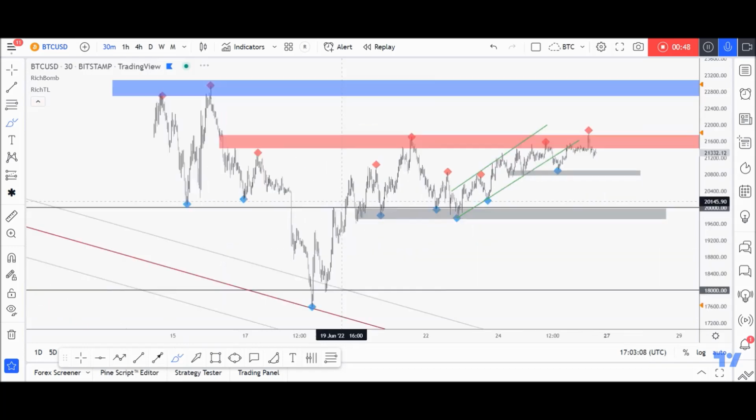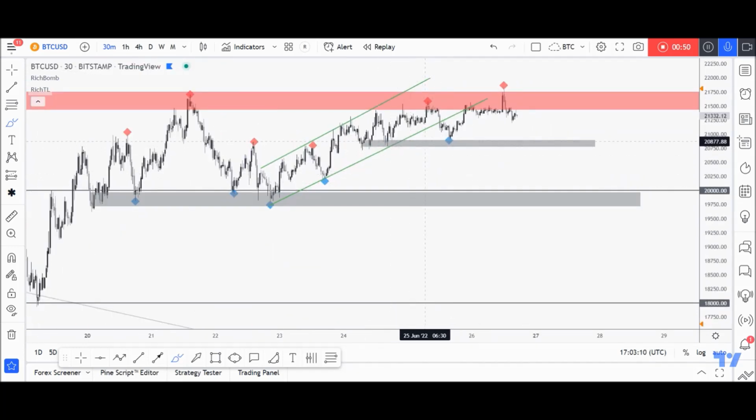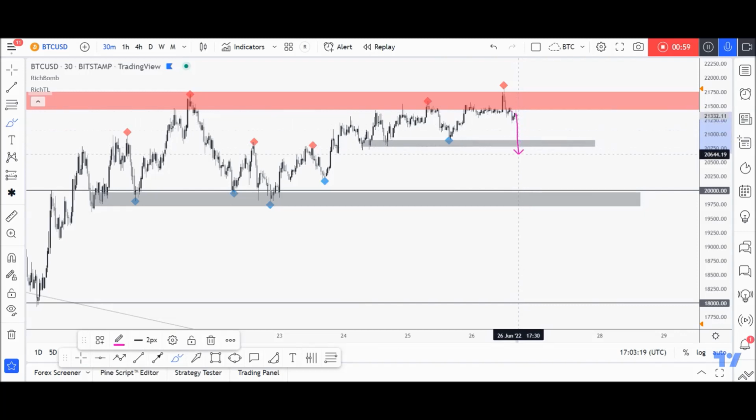And if you zoom into M30 time frame, as mentioned yesterday, for the bears to take over, we need to see a break below this trend line, which didn't happen yet. So let's delete it. And this is our last minor low. So the bears take over from a short-term perspective by breaking below it, and from a medium-term perspective by breaking below this area. In this case, a movement till the 18k again would be expected.